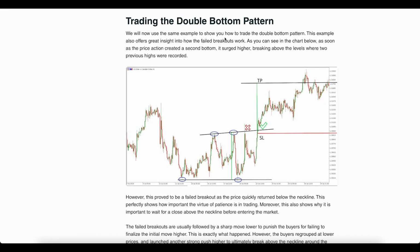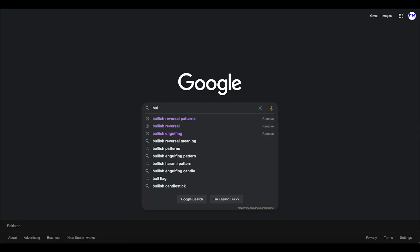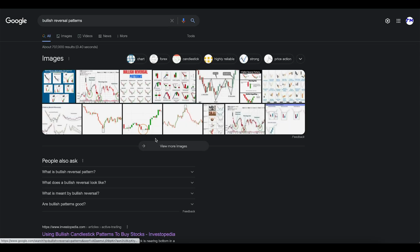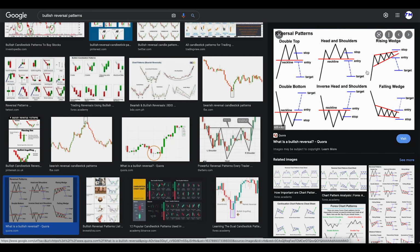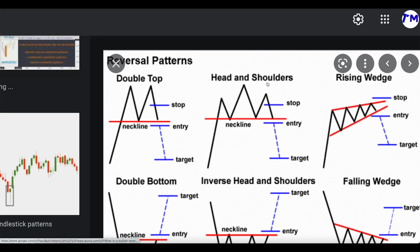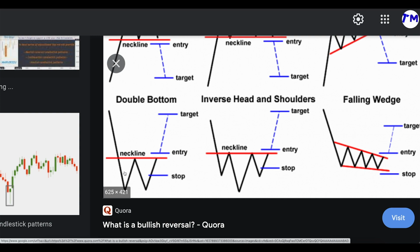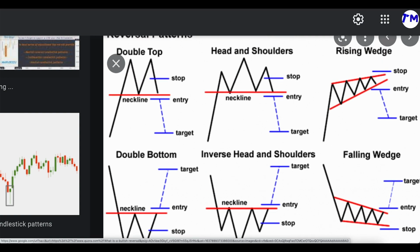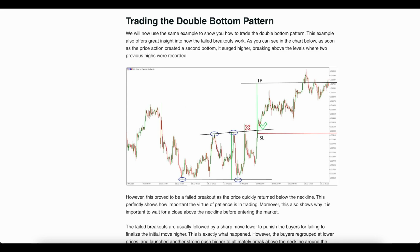These are known as bullish reversal patterns. I want you to go to Google and write bullish reversal patterns. You can read many images. The best way is to go to the images, and you can start learning these patterns right here. As you can see, these are reversals for bearish patterns, like a double top. The opposite of a double top is a double bottom. One, boom, it's a W. You also have an inverse head and shoulders and a falling wedge. You can read a lot about these out there, and it's going to help you big time to trade.